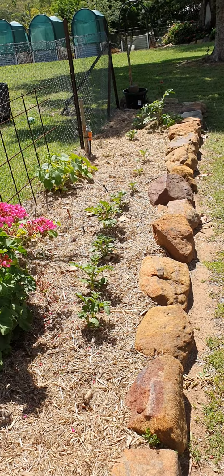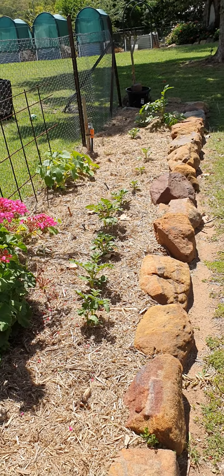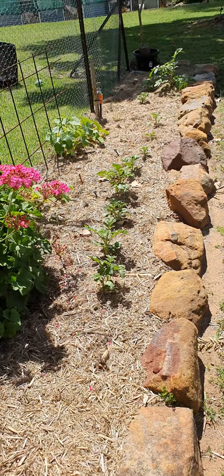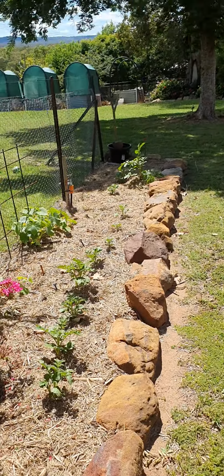And I just use the potatoes that sprout in my cupboard, even though you're not meant to do it, but I've never had an issue. I've done it for years and years and years.